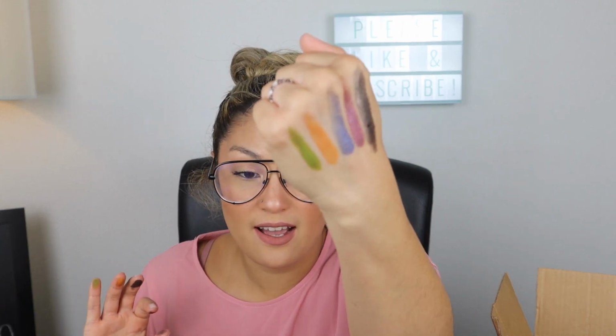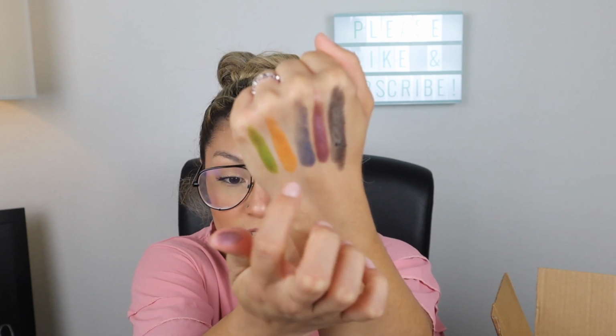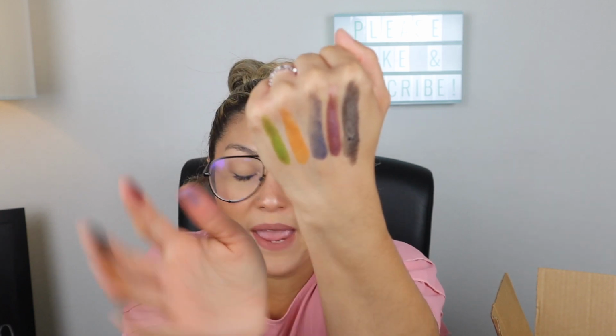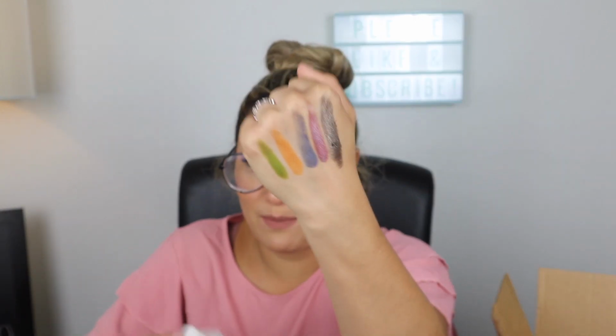Wow, they are so soft and buttery. I just barely dipped my finger in and I took a chunk out of the eyeshadow. Wow, these are absolutely stunning. These are gorgeous. I'm so excited to try these. These last two at the end here are mattes, and I barely touched them, and those are one swipe finger swatches. Those are beautiful. I am so excited to try this palette.